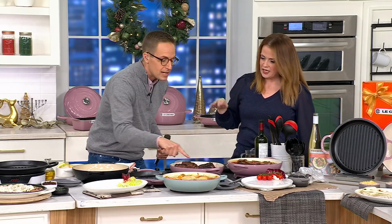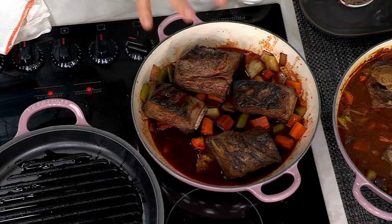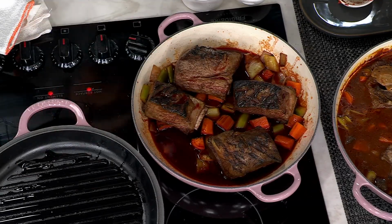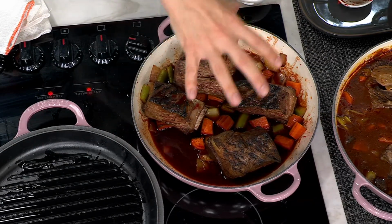No cold spots. That's how we get the beautiful sears. That's how we get the easy release of everything. The cast iron holds onto the heat. Otherwise, the heat's going into your kitchen. You're sweating, your house is hot. Here, less heat, and your cast iron holds onto it.